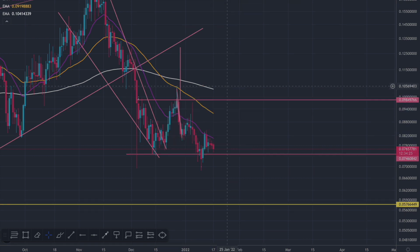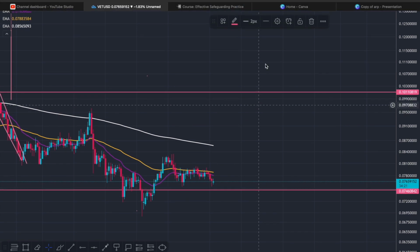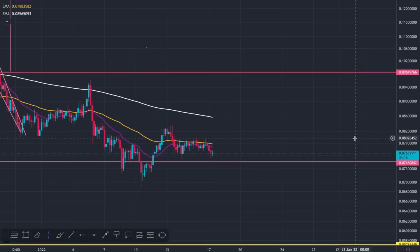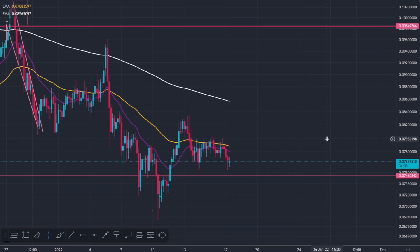Let's head on to the 4 hour. Obviously nothing much has changed. We're still waiting on Bitcoin ultimately. Really need Bitcoin. It's all down to Bitcoin basically. If Bitcoin drops, our alts are going to drop heavier. If Bitcoin goes up, our alts are going to go up stronger.